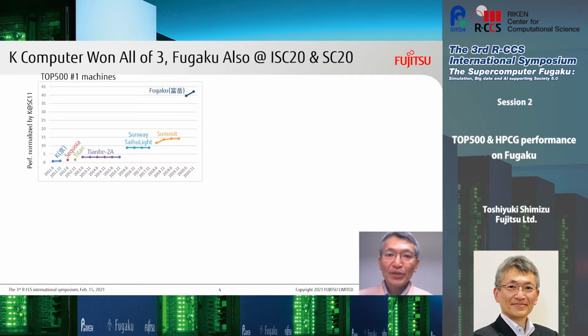I will show some history of benchmarks from the K-computer generation. This graph summarizes champion machines in the history of TOP500 and their performance, normalized by K-computer performance in linear scale. While many of the flagship machines are rated number 1, Fugaku's performance gain is significant.